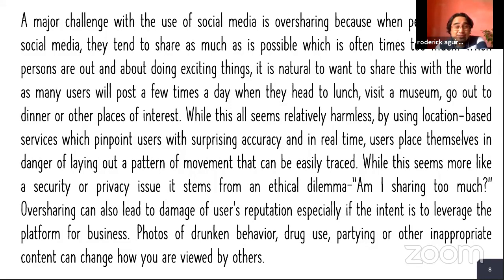Okay. Well, this all seems relatively harmless, but using location-based services which pinpoint users with surprising accuracy and in real time, users place themselves in danger of laying out a pattern of movement that can be easily traced. I was in Albay, Legazpi City, and I didn't want some of my students to know that I was in Legazpi because I wanted to focus more on my task. There was a seminar there and I was only there for three days.